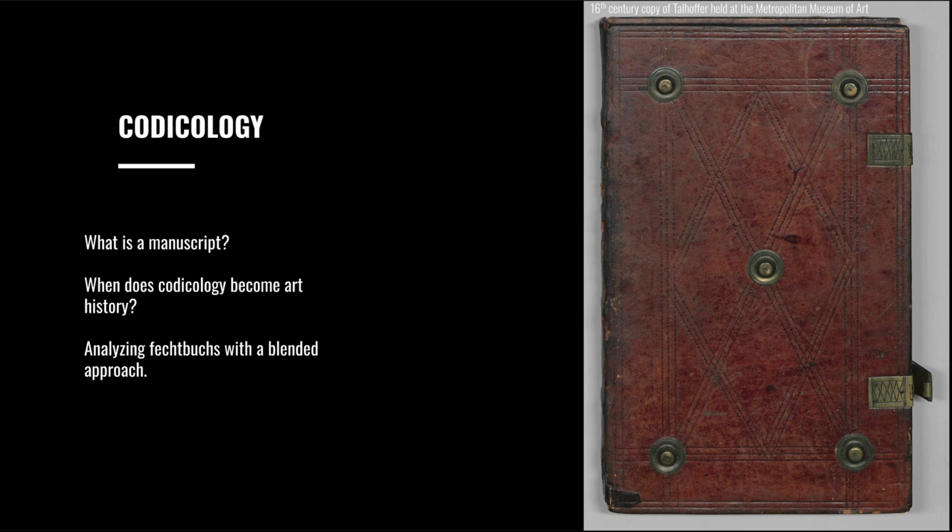I'd like to draw your attention to the image here on the right-hand side. It is a 16th century copy of a Talhofer manuscript. So now we can approach this from the perspective of art history or codicology, and really blending the two seems to be the best method.